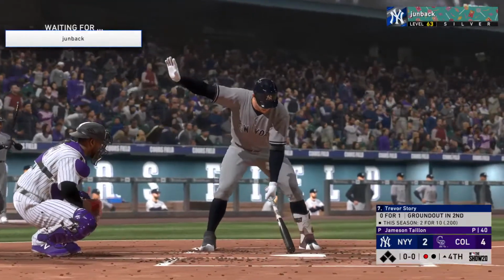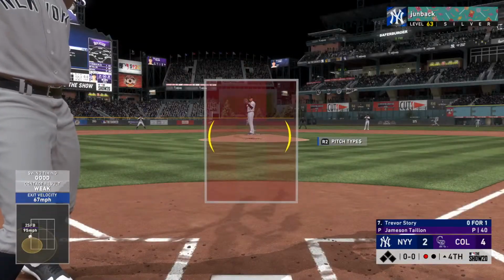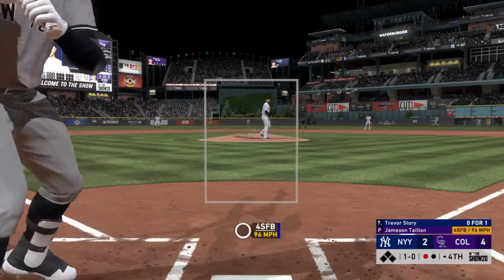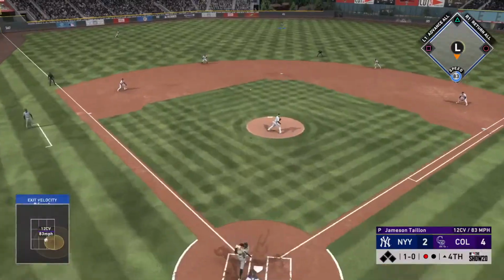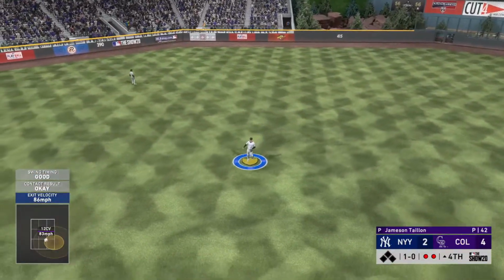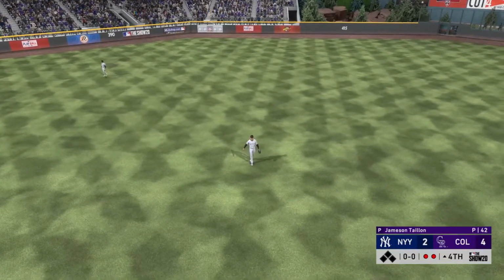Trevor Story steps in now. Trevor Story. First pitch of the at-bat on its way. And they'll start him with a fastball that's low for ball 1. Both teams with 6 hits so far. Line towards center field. But sadly for him, this will head straight to the center fielder as he puts it away without much trouble for the second out.